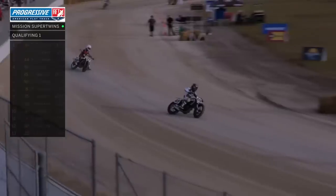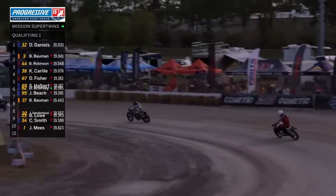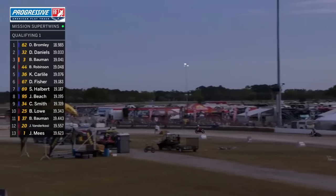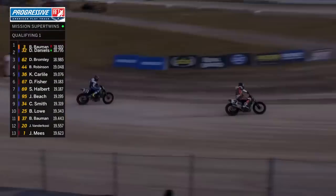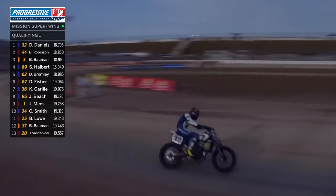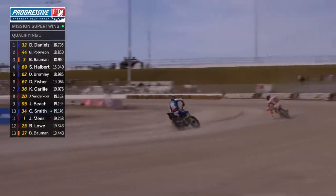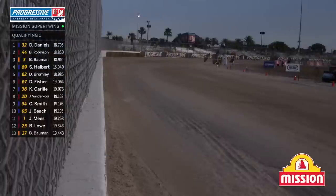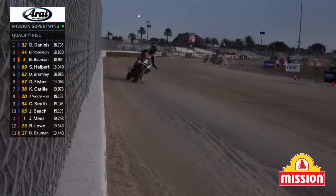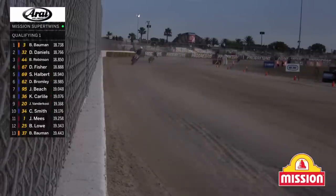And then he gets bumped by Dallas Daniels with a 19.033. So we're on the verge of an 18-second lap. There it is, Dan Bromley, 18.985. Try to put his clasp on that $500 check. Dallas Daniels, 18.795, number one now. And Robinson with an 18.850 moves into second. How about Breyer there at third? That's going to make you pretty happy. Yeah, for everything we've been facing, to even be in the ballpark right now gives us some hope. He's number one with an 18.738.